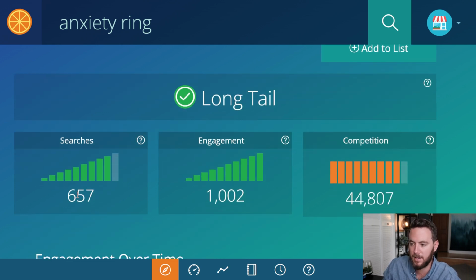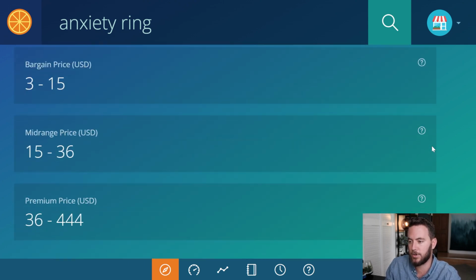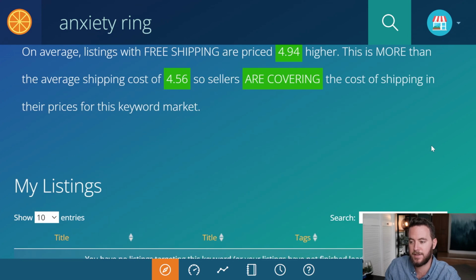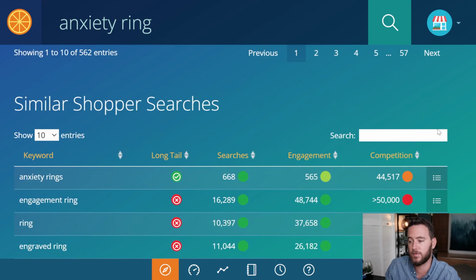So you can see it's got a good amount of searches, 657. It's got tons of engagement, 1,002, but the competition is still pretty high. So there's quite a few people that are selling anxiety rings that are using this keyword on their products. So if we want to find our own niche within this keyword market, we're going to scroll down until we see similar shopper searches. And that's where I like to start to try to find different ideas and just help me brainstorm for different keywords that we can use for our products.